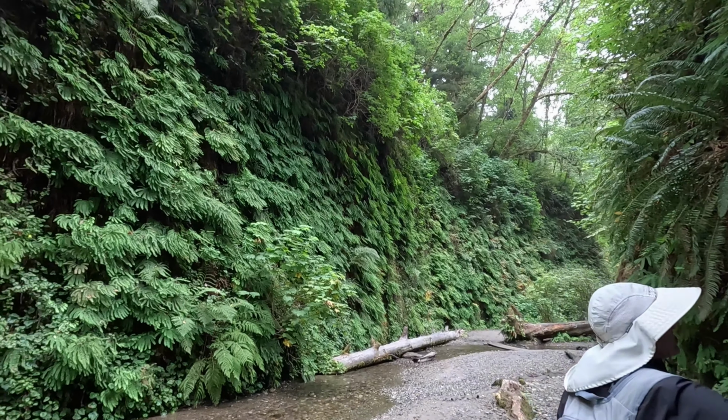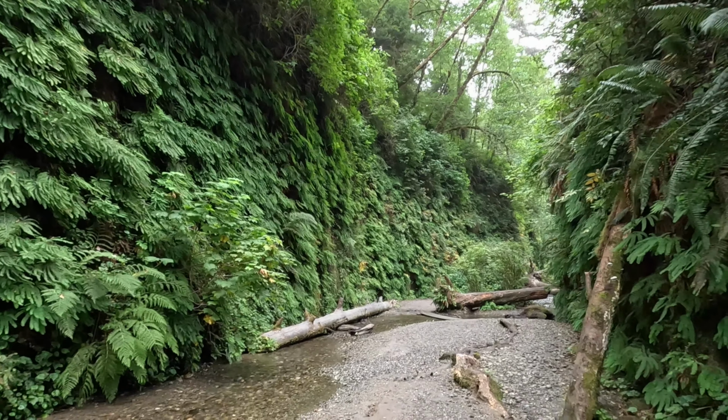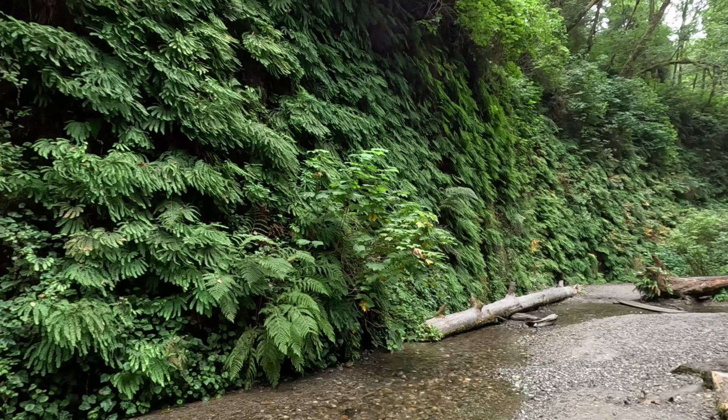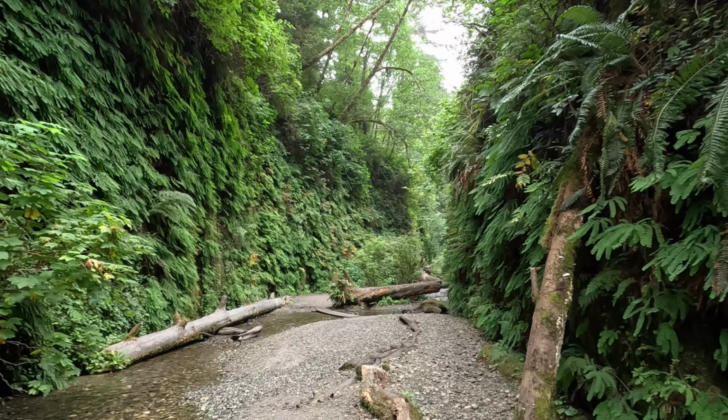Oh my goodness. Look at that wall of fern, man. And these big ones. Man, air is almost too healthy to breathe.